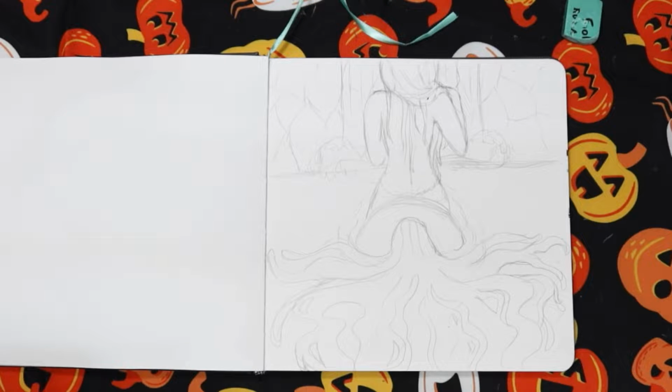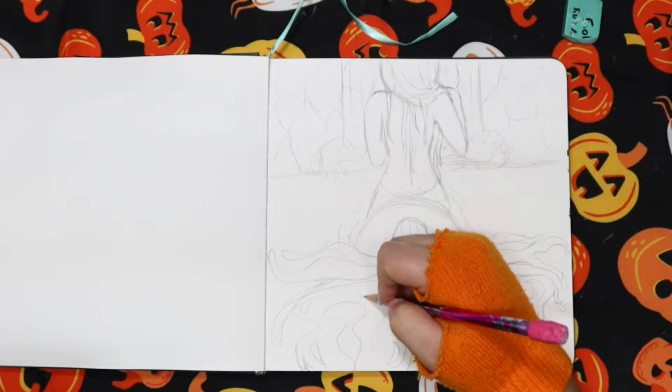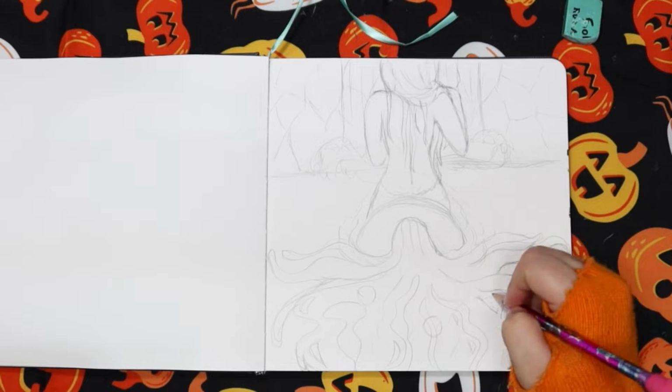And now I gotta decide what kind of floral bits I want. Alright, I'm thinking about just doing a cherry blossom. I know it's kind of a cop-out, but I don't have any other ideas. It's either that or roses. I don't want to get too detailed in something so small. So I'm gonna just circle where I want them to be.